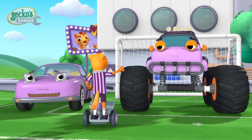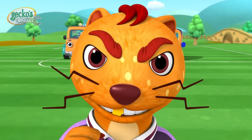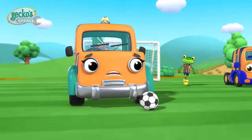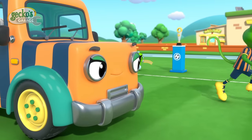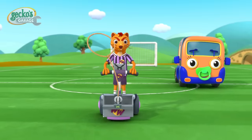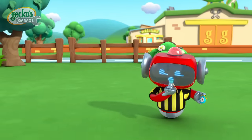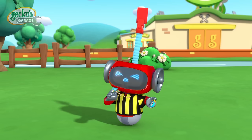Stop dawdling, you two. We have to win, whatever it takes. Team Gecko on the attack, prepared and ready to go. Wowee! Tilly's faster than ever with her new exhaust. A ropey challenge by Weasel. Red card. Never.